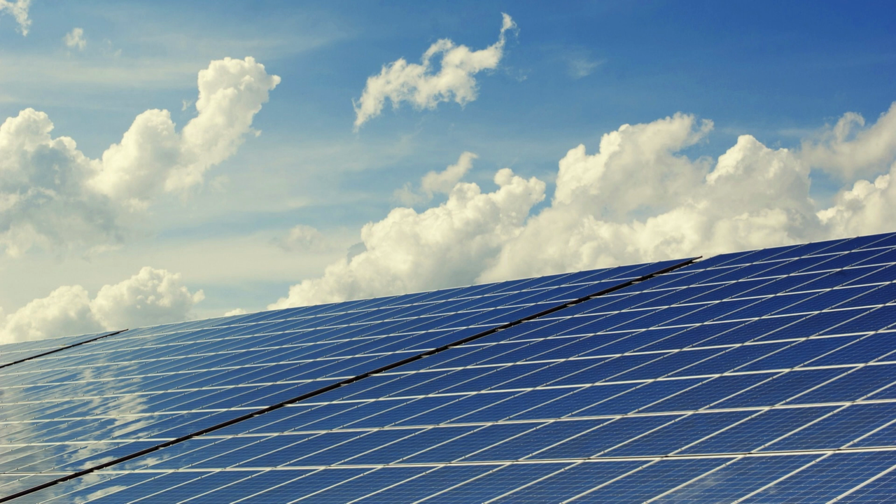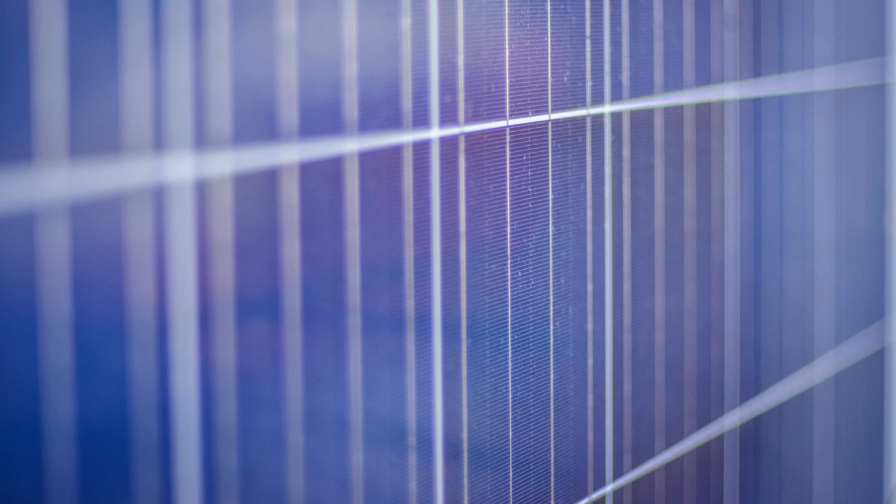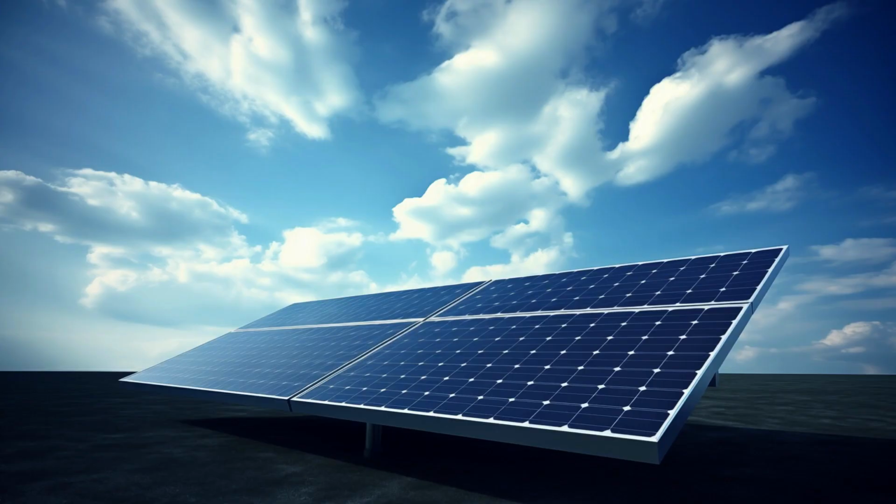Solar energy is harvested through solar panels. Large areas designated for solar panels are called solar farms or solar fields. Solar panels are made from a metal frame, glass casing, and silicon. When photons of sunlight, which are very small bits of energy in sunlight, hit the silicon, electrons are released and an electric charge is created.